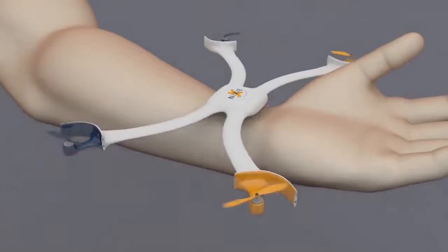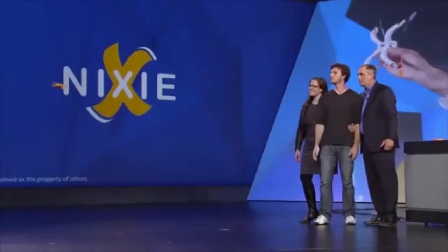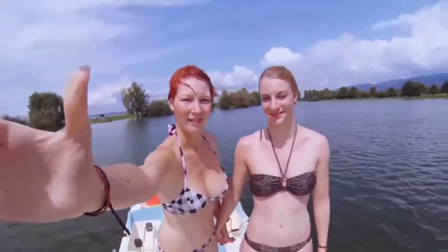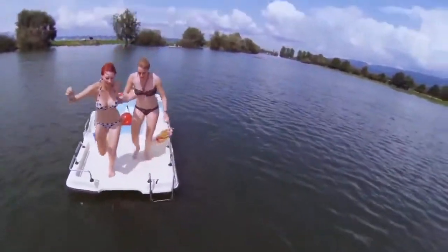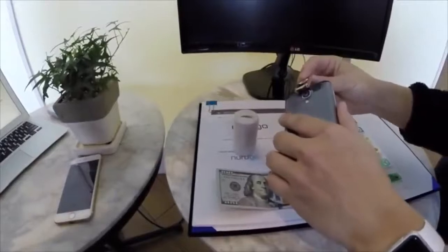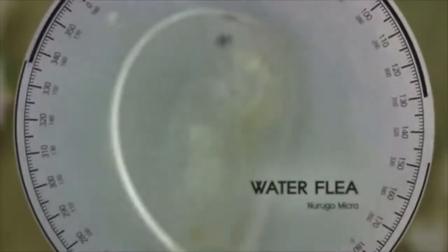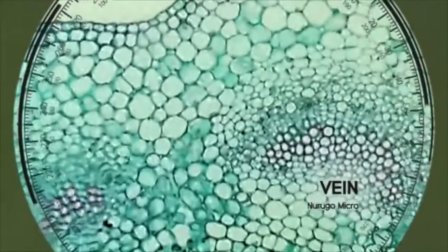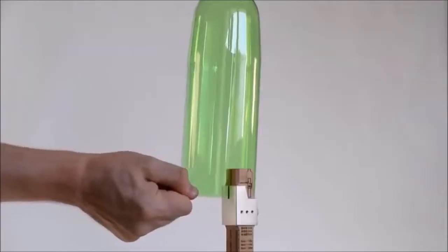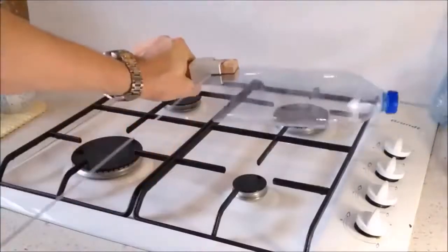10. Flyable Wearable Camera. With a gesture, it takes off, captures the moment, and comes right back. 9. Smartphone Microscope. Attaches to your smartphone. 8. Plastic Rope Generator, turns plastic bottles into convenient, universal, handy ropes.